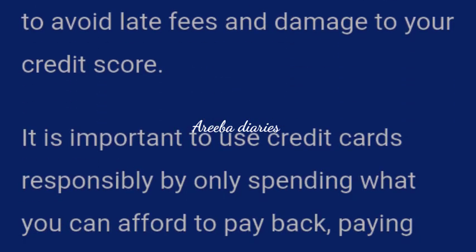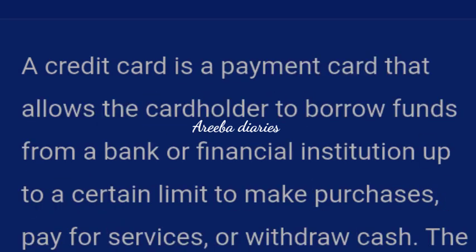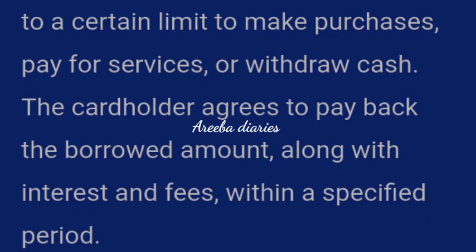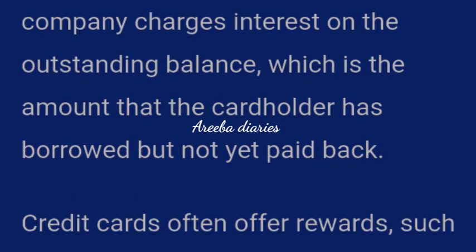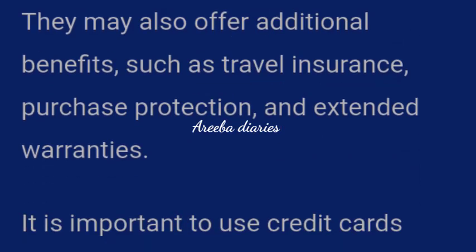To use a credit card, you need to apply for one and meet the issuer's requirements, such as having a good credit score and income. Once approved, you can use the card to make purchases up to your credit limit. You will receive a bill at the end of each billing cycle, and you must make at least the minimum payment to avoid late fees and damage to your credit score. It is important to use credit cards responsibly by only spending what you can afford to pay back, paying your bill on time and in full each month, and monitoring your account for any unauthorized transactions or fraudulent activity.